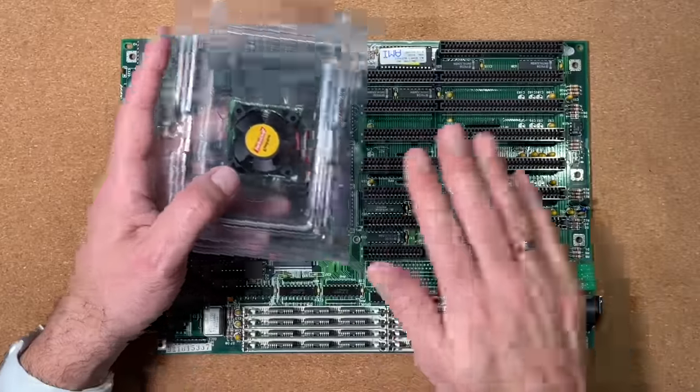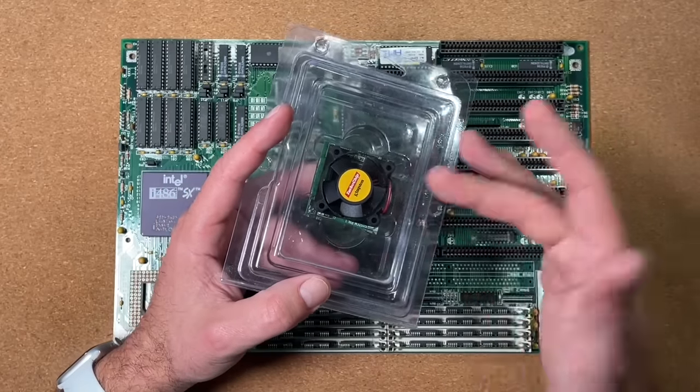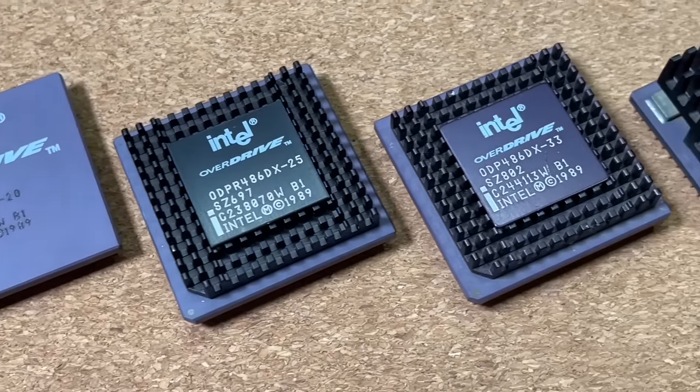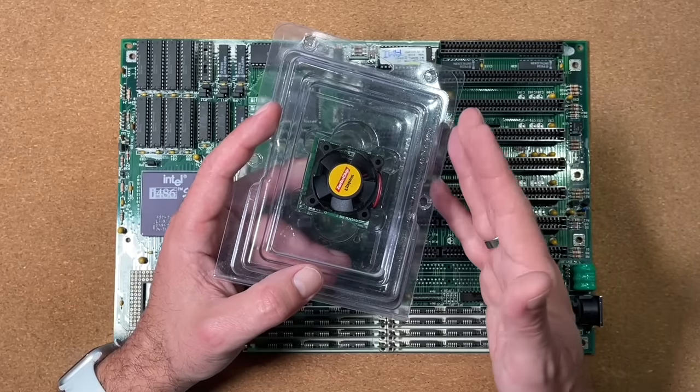Yeah, well, and to spice up this mainboard, we will use a very interesting upgrade CPU, the Kingston TurboChip. There were several overdrives already provided by Intel at this time, but only up to 100 MHz, so the Kingston TurboChip was definitely a great alternative to get this extra bunch.